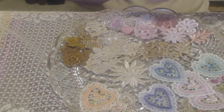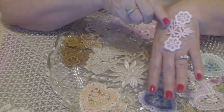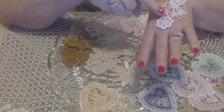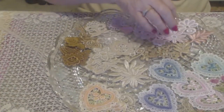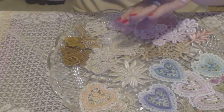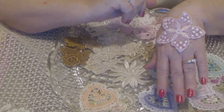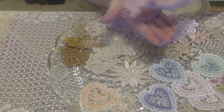Now this one we showed too. This is it in pink. Beautiful, beautiful. A lighter color, a darker color. Just absolutely gorgeous. I don't know who dyes these. I don't know if it's Nicki or someone else, but whoever does it, they do a good job. Isn't it beautiful? Love it, love it, love it. That's a large size flower.